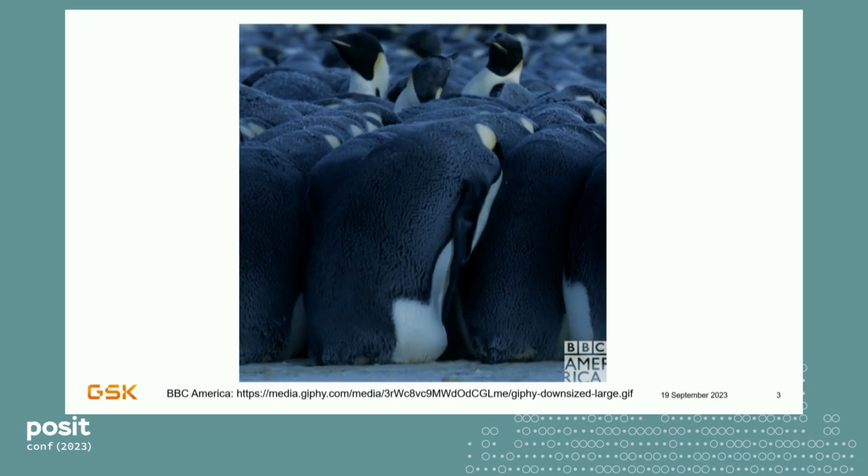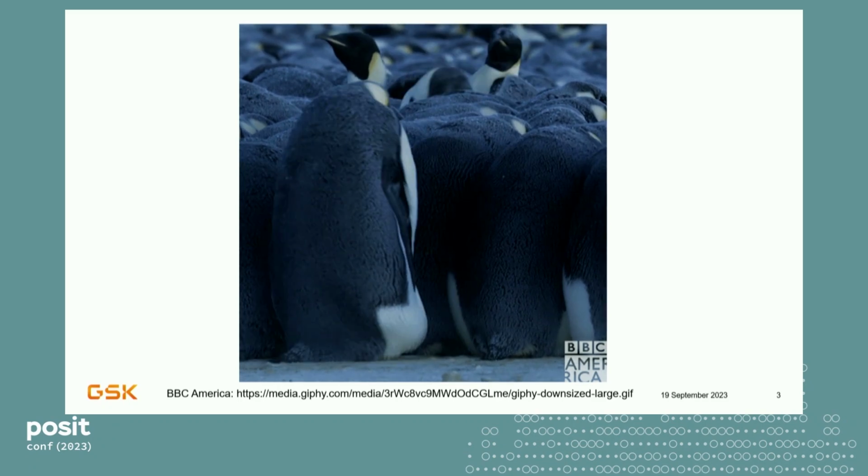So much like these penguins depend on having a nice, cozy, warm huddle that they can rely on, those of us using open source software depend on having safe places to do our work, right? In regulated industries, this particularly rings true. I come from pharma, that's one of several regulated industries. And we put a lot of care and attention into making sure we have stability and consistency when it comes to the software that we're using.